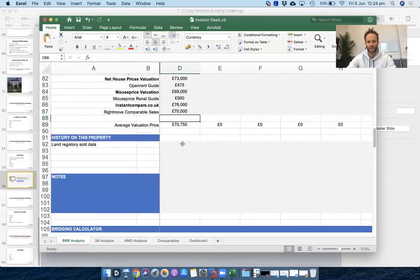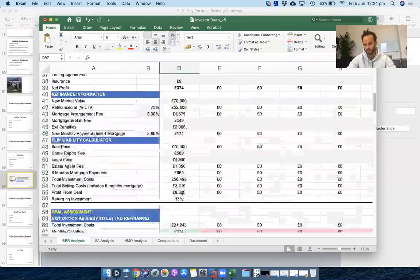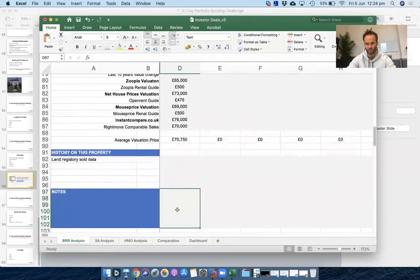What we then do is land registry. You can put when it was last sold if you want, and then if you want to put any notes about the property, you bang them in there. The more information you put into this, the better it is in terms of a tool, and the easier it is for you to then refer to notes about the property. You might have your refurb costs in there, but you might just want to put a few notes in there.